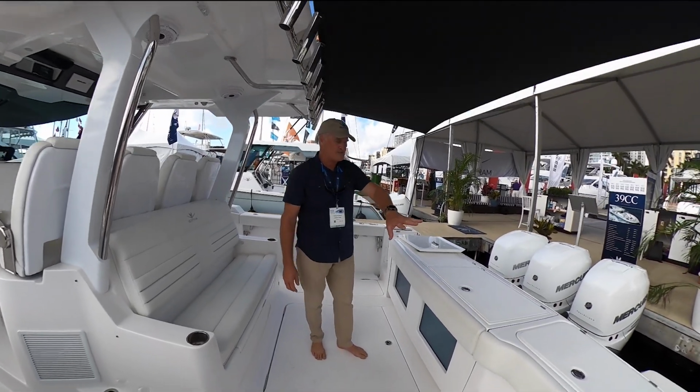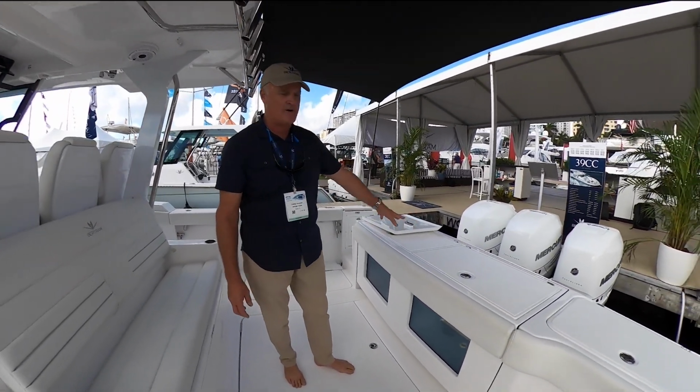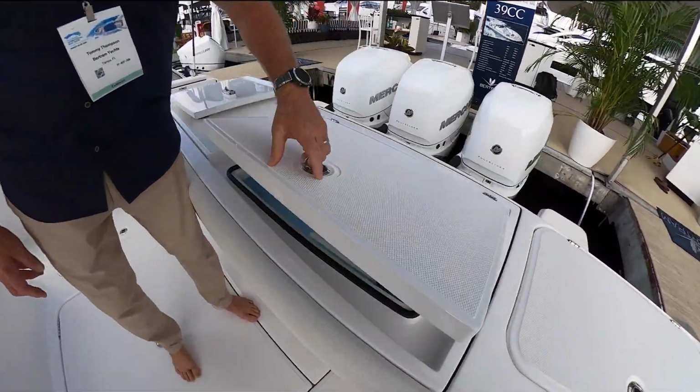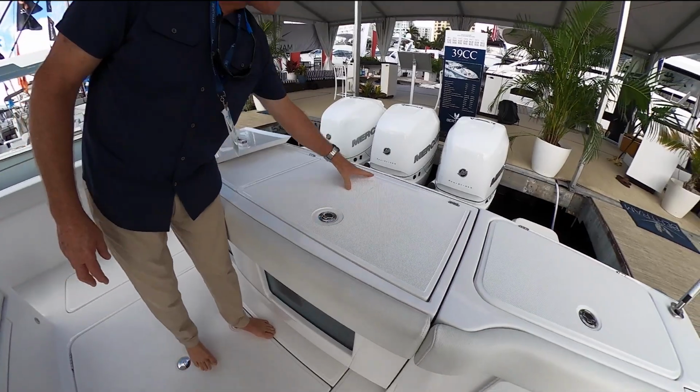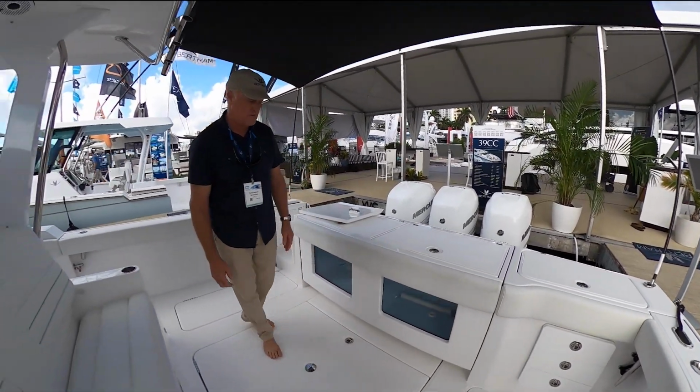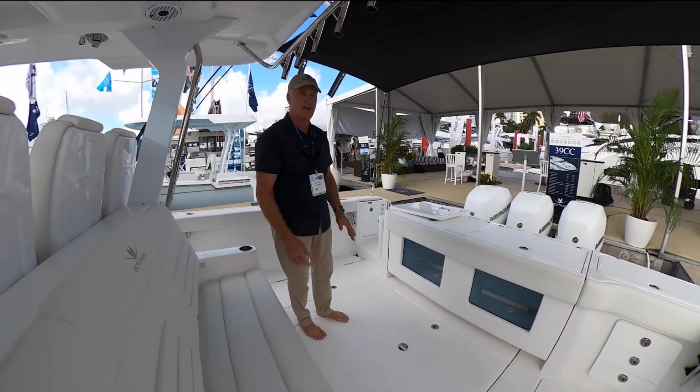If you haven't said it before, this is our 60-gallon, our Pro Fish series. These are two 60-gallon live wells. The standard is the 40-gallon live wells. It's a little bit skinnier, and you have the typical folding seat like we showed you on the 28 a moment ago. That's the standard arrangement.